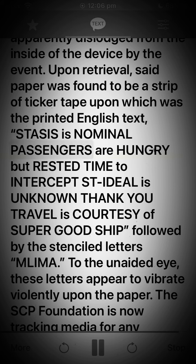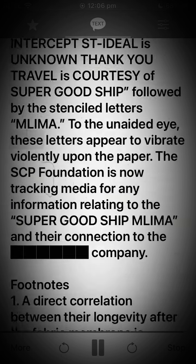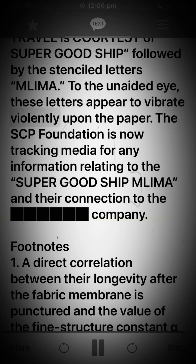Stasis is nominal. Passengers are hungry but rested. Time to intercept Saint. Ideal is unknown. Thank you. Travel is courtesy of Super Good Ship, followed by the stenciled letters MLIMA. To the unaided eye, these letters appear to vibrate violently upon the paper. The SCP Foundation is now tracking media for any information relating to the Super Good Ship MLIMA and their connection to the company. Footnotes. 1.